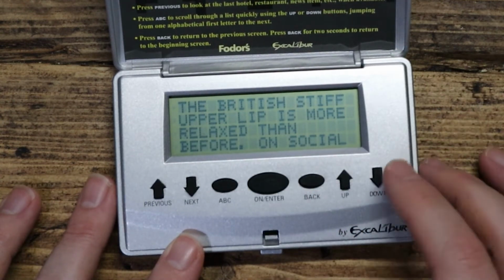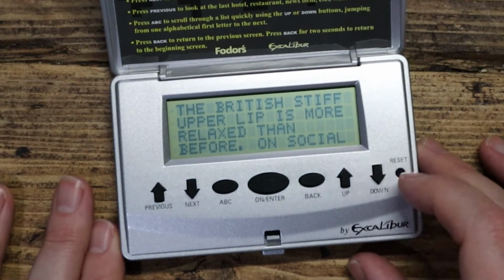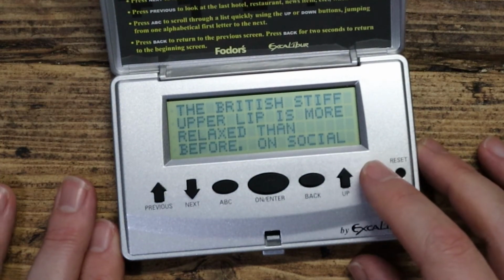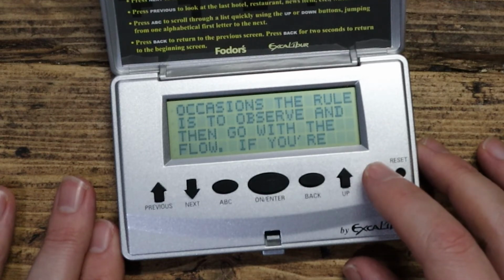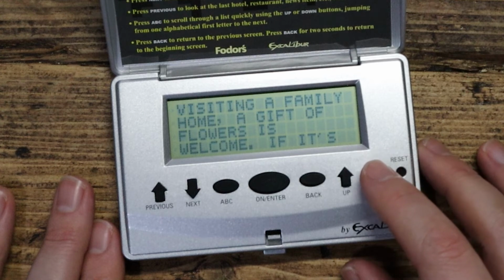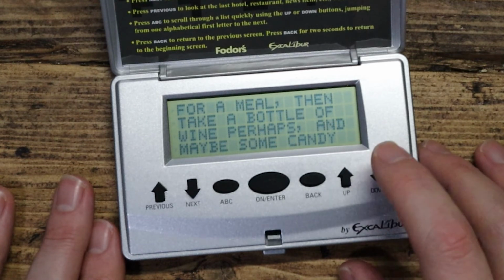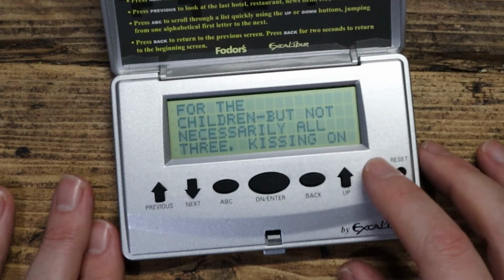Here we go. Right, the British stiff upper lip. Oh, actually, it'd be an American saying this, so I've probably got the wrong accent, but you get the general idea. The British stiff upper lip is more relaxed than before. On social occasions, the rule is to observe and then go with the flow. If you're visiting a family home, a gift of flowers is welcome. If it's for a meal, then take a bottle of wine perhaps, and maybe some candy for the children, but not necessarily all three.